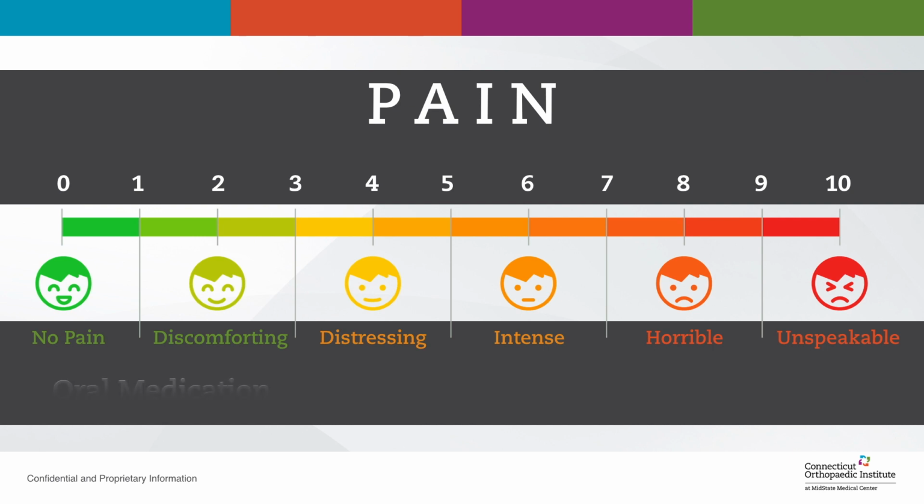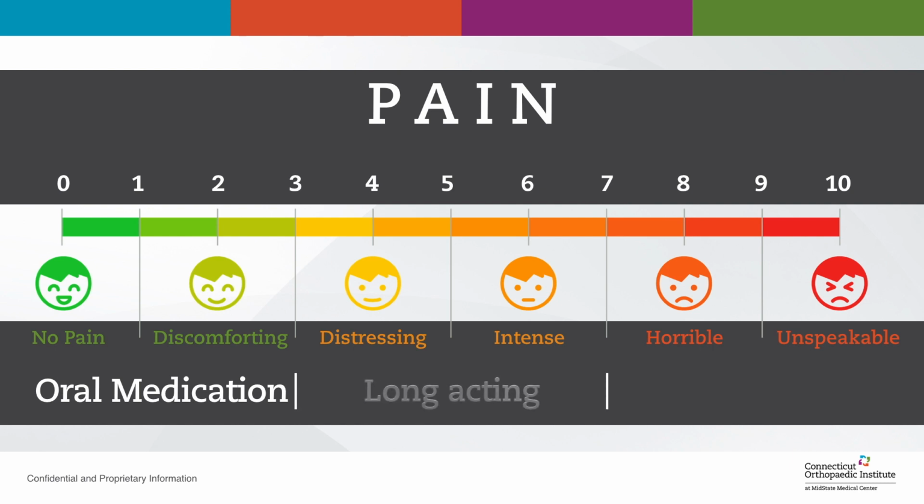Your surgeon will order you medicine in pill form that will begin to work roughly 30 minutes after taken. Some may also prescribe long-acting medication. This pill will often last 12 hours and will be scheduled for twice a day. However, if neither of these are fully helping, you may be given medicine through your IV. This is a fast-acting medication designed to get you over the hump while we try to adjust your other pain medication. You will not be allowed to have the IV medication at home.